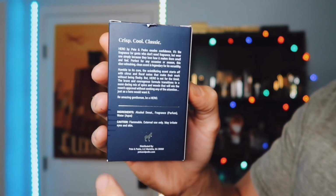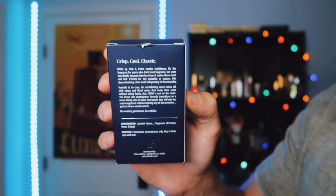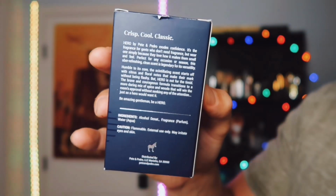And on the back here, you'll see Pedro's description of the fragrance. They just describe it as a crisp, cool, classic scent. You'll see that I had a little issue getting into the box. But if you guys want to pause the screen here to read this, it's a pretty interesting story behind the fragrance. But now there's nothing on the top here, there's nothing on the sides, or even on the bottom. And to the bottle itself.